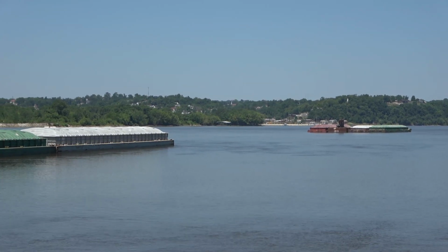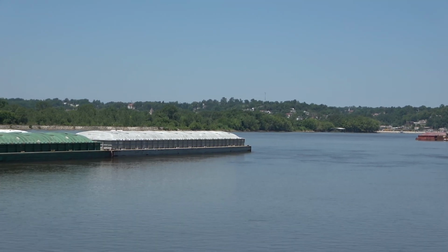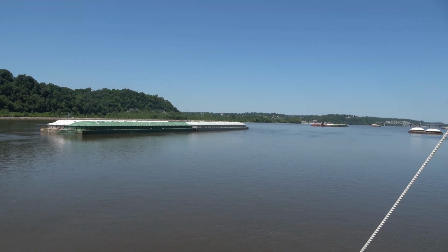I'm going to let y'all just kind of sit back and relax. We'll listen to the breeze through the trees. And now that we're in close to the island, if you watch carefully, you might just see a few of the critters that live right here on Jackson's Island.